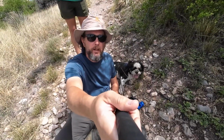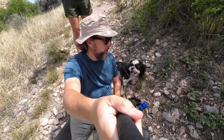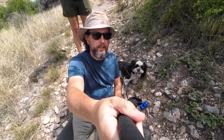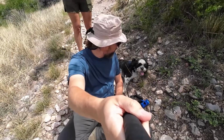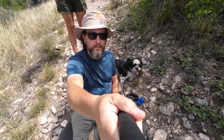It's supposed to be a 3 mile loop trail today, but we're about a mile into it and we've got a man down here. Wicket is not a trail dog at all, so we're going to have to just turn around and cut this short, because we firmly believe in no pup left behind.